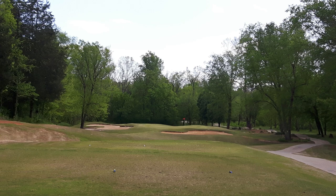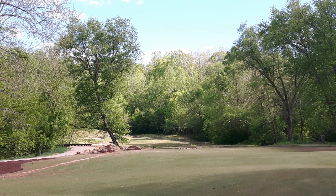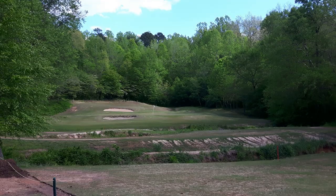There were quite a few holes, maybe 5 or 6, where the out of bounds was right on the edge of the fairway or the rough because there were houses right off there. And while there were quite a few shots where you couldn't quite see the houses from the tee box, you definitely could see them from the fairway. There's no hiding the fact that there were a significant number of houses on this course.